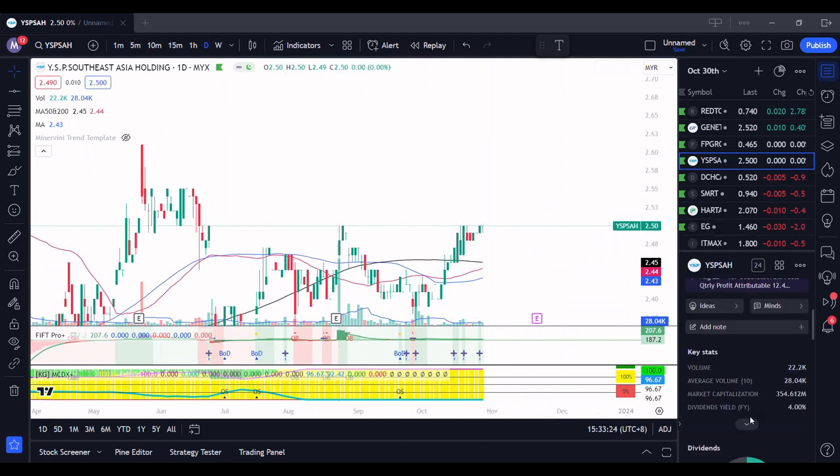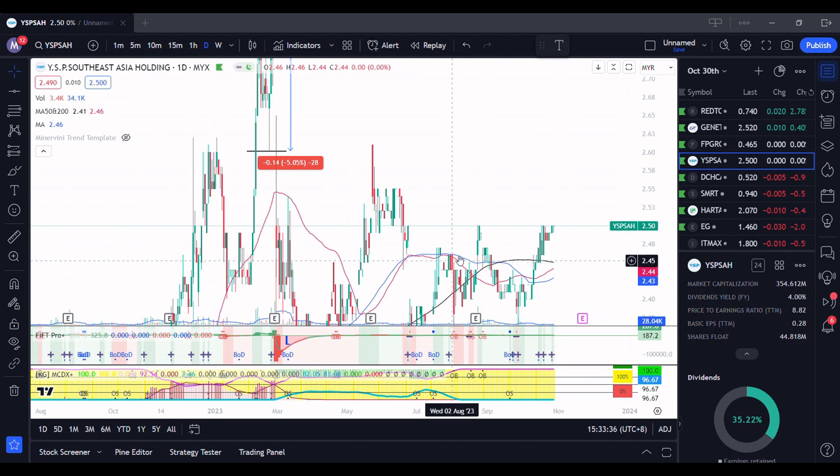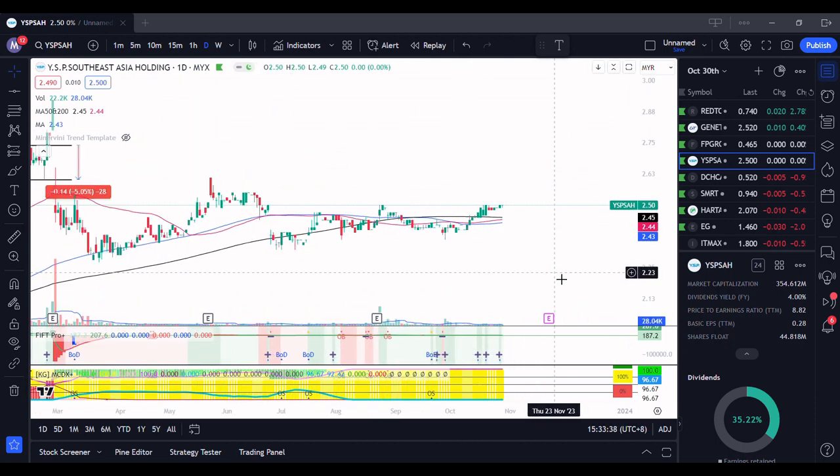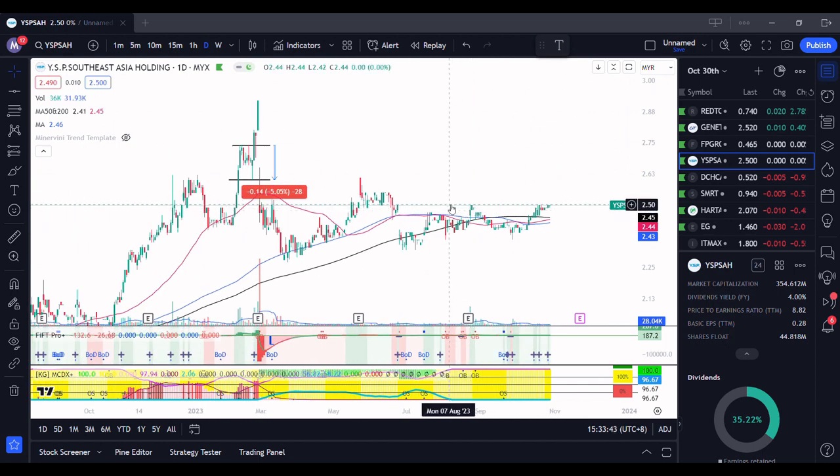What you need to know is this stock only has 44 million shares float. 44 million shares float is super little. That means a small amount of volume will be able to push the stock high, and a small amount of volume also can push the stock down a lot. So have a look here. This is just 2.482 million. 2.482 million can actually pull the stock down. I don't know how many percent also.